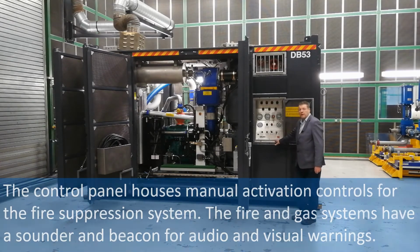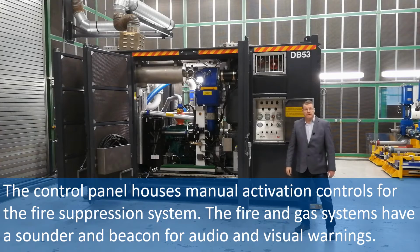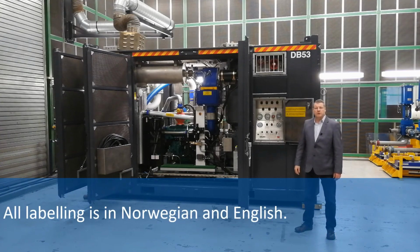The control panel houses manual activation controls for the fire suppression system. The fire and gas systems have a sounder and beacon for audio and visual warnings. All labelling is in Norwegian and English.